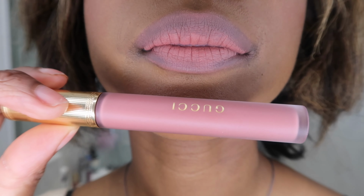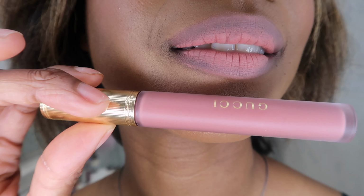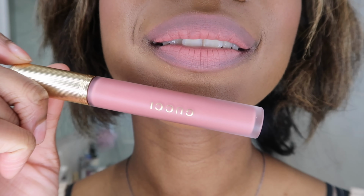So I'm going to give you guys a quick close up. So this is completely dry. See if it's resistant. Nothing comes off, which is quite nice. I think that'll be really good for the red. What I'm going to do now is take it off, put on a little bit of lip liner, a tiny bit of lip balm, and then I'll pop this back on.